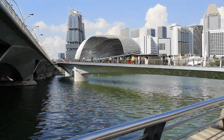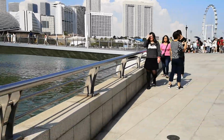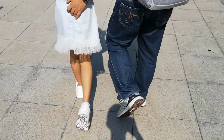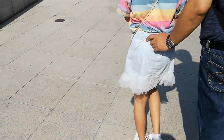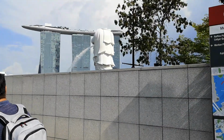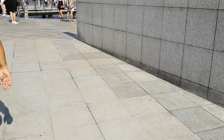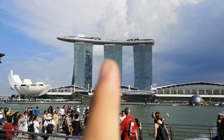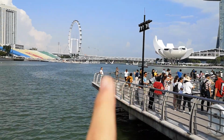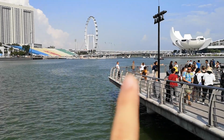Jubilee Bridge. That is Esplanade. That's Pan Pacific, which has some very nice Mitsubishi outdoor lifts. That's Mandarin Oriental, Merlion, and Marina Bay Sands. They're right there. Not the first bridge, but the second bridge behind it is Benjamin Sheares flyover.